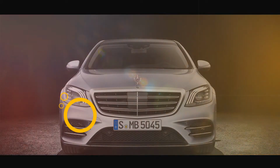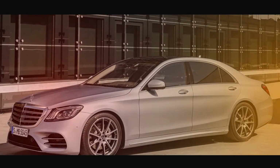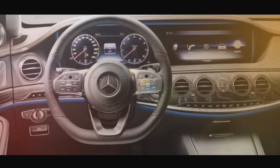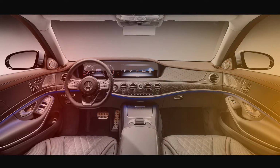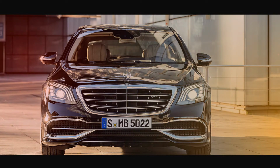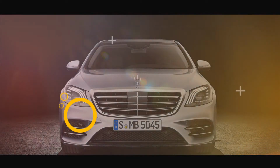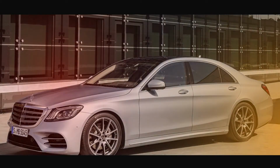The S560 resurrects a hallowed S-Class nomenclature and succeeds the old S550. It also chucks the model's twin-turbocharged 4.7-liter V8 for a smaller, also twin-turbocharged 4.0-liter unit. A number of recent Benzes share this new engine. In the S-Class it makes 463 horsepower, 14 more than the old 4.7, and 516 pound-feet of torque, same as before. On both S iterations, the engines are mated to a 9-speed automatic transmission.